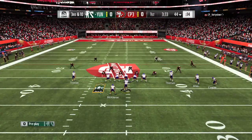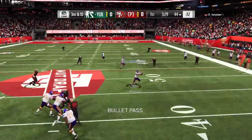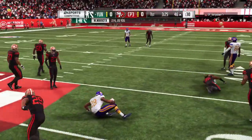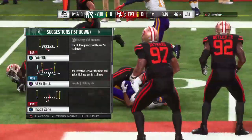Let's go, let's go, let's go. To the air again, Mariota. A dump down to McKinnon. And he'll be taken down, but not before he works it past the 50. And they get 10 yards there and convert on 3rd.